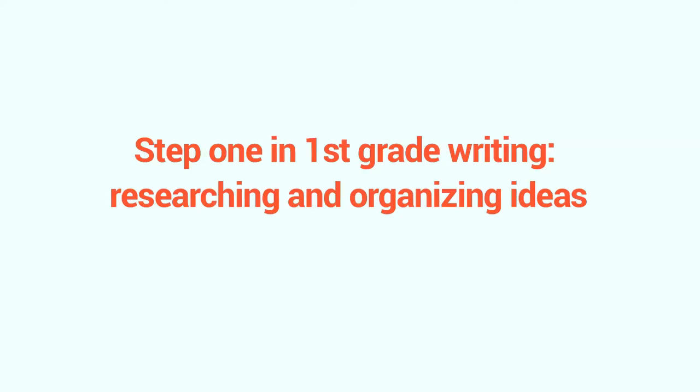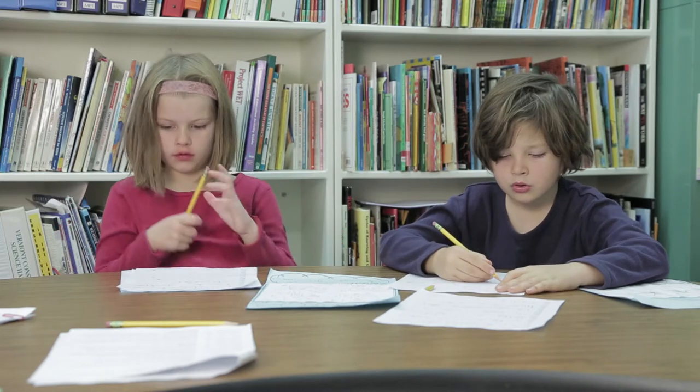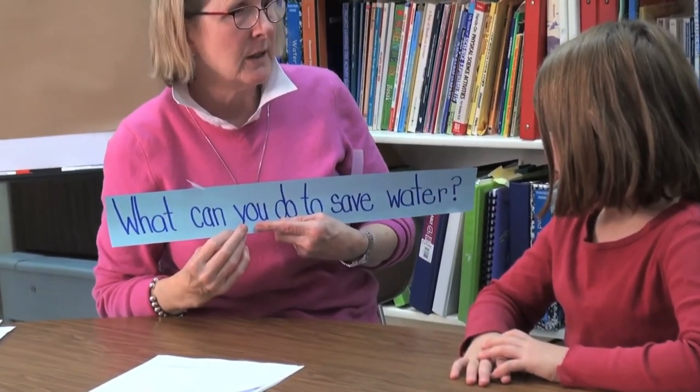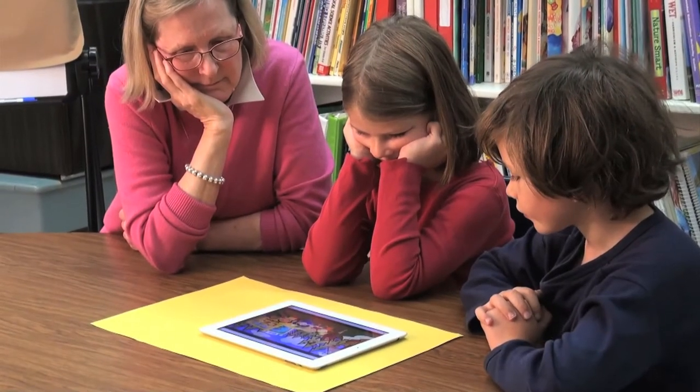Step 1 in first grade writing, researching and organizing ideas. First graders start where everyone else does, with a topic or a question. In this case, how to save water. First, they have to learn about the topic.